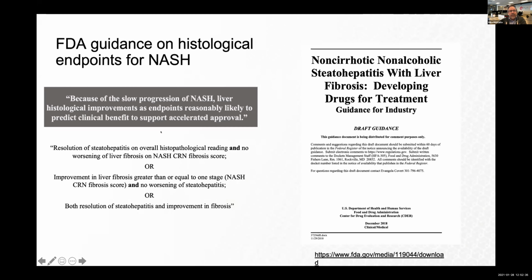What the FDA has laid out here, again, because of the slow progression of NASH, is that liver histological improvements as endpoints are reasonable to predict clinical benefit. So here they've come out and said this can be a surrogate endpoint. The way they define these endpoints, there are two ways that you can have a drug be successful here. You can either have resolution of steatohepatitis with no worsening of fibrosis, or you can have improvements in fibrosis with no worsening of the steatohepatitis, or you can have both. So they look at these two key histological aspects of the disease and say, if you stop one and reverse the other, you'd be in good shape for an accelerated drug approval.